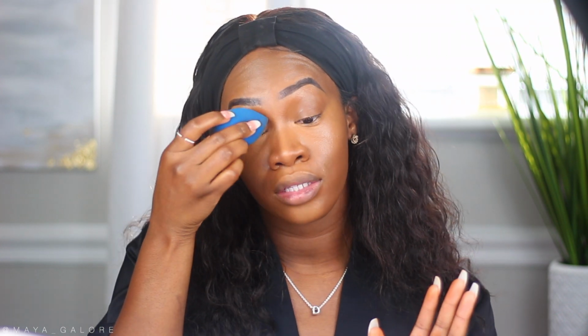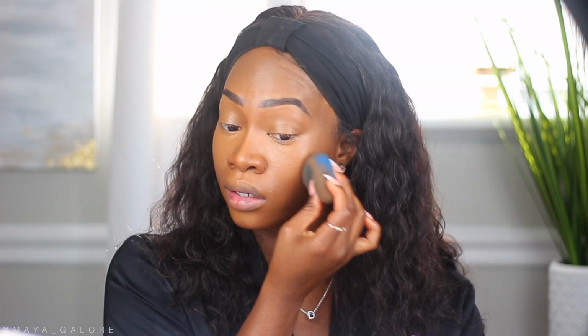Then I'm gonna take my beauty blender and blend out the lighter areas. For my remaining concealer, I do put that on my eyelids, and then I will do the butt of the Beauty Blender again just to make sure everything is seamless.